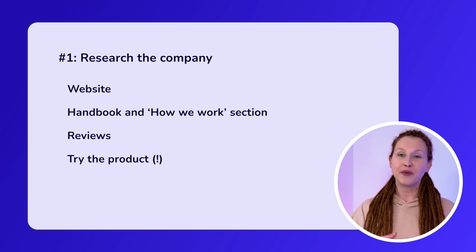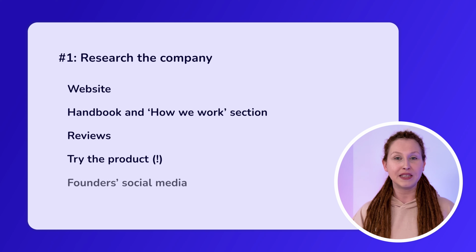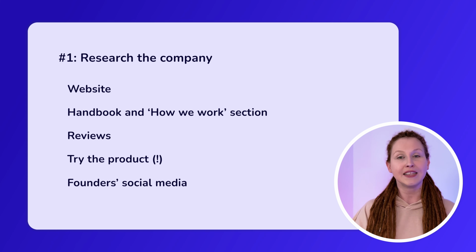The last point in the pre-interview research is to read social media posts from the company founders and other key people. It will give you a deeper understanding of what's top of mind and what their philosophy is in general. You can refer to those posts later on when asking about the company and the overall direction.